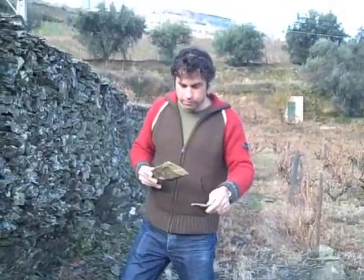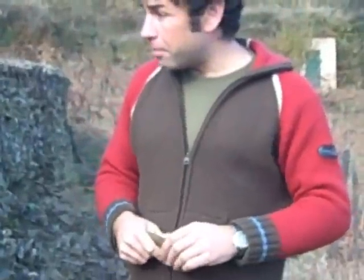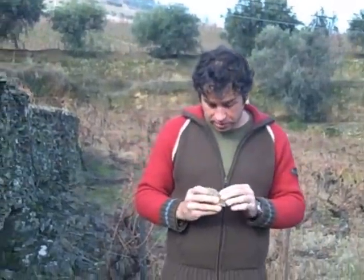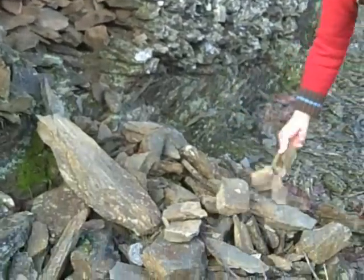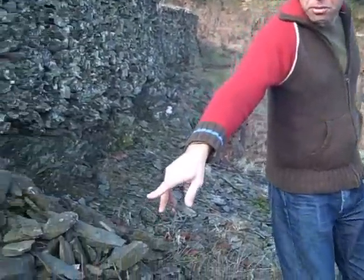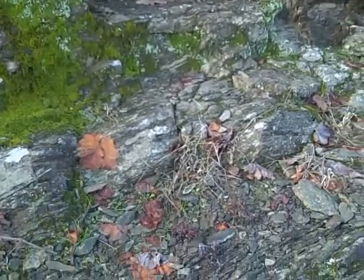You see, the problem with the walls is they're made out of really very soft stone. You can break it up with your hands. What will happen is basically this schist effectively rots, and after many years, you do get these stones that will just come apart a bit, and this happens. Again, you can see that there's an outcrop there that they weren't able to dig out, so again it forms the basis of the wall.